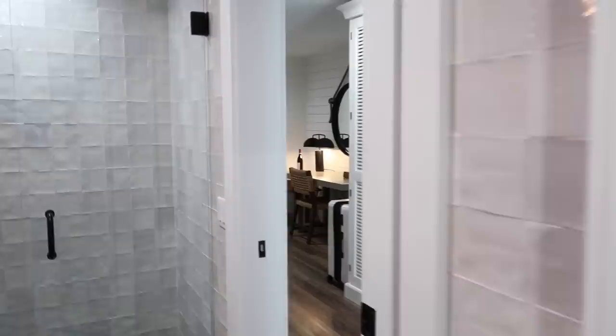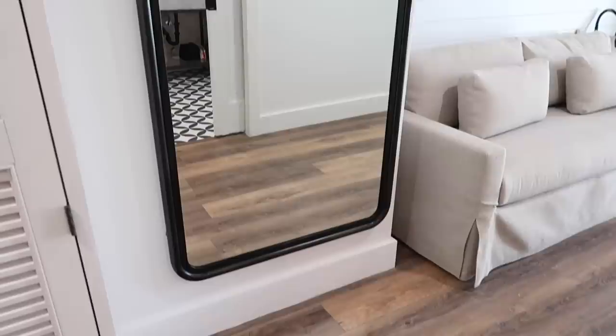And I also love that the door leading to the bathroom is a sliding, painted white wood door, which is great. You come out of the bathroom, there is a huge full-length mirror. Now, this is the first time I had a full-length mirror that didn't have any kind of designs on it. It's perfect for outfits, like absolutely perfect.